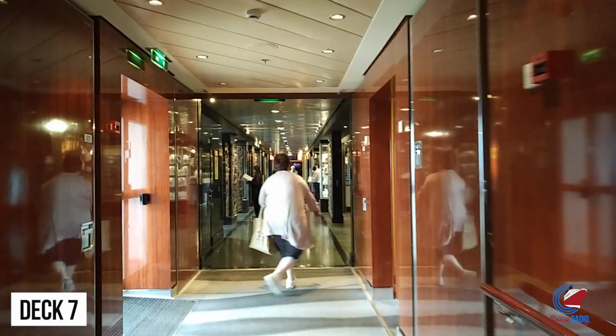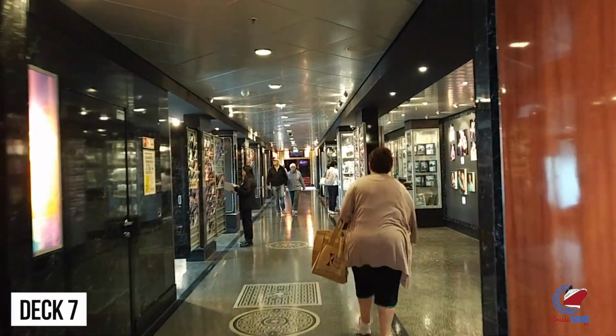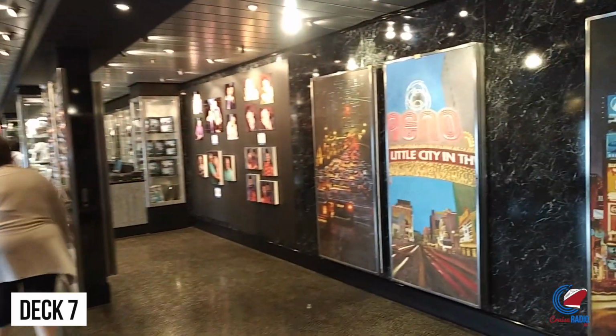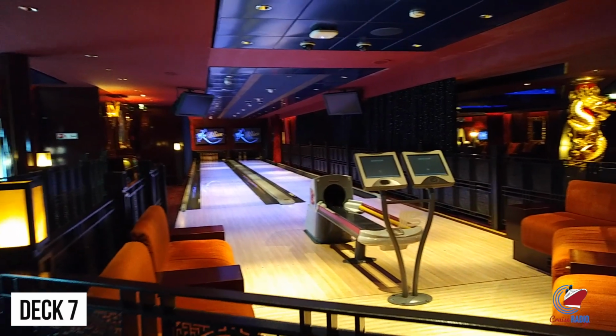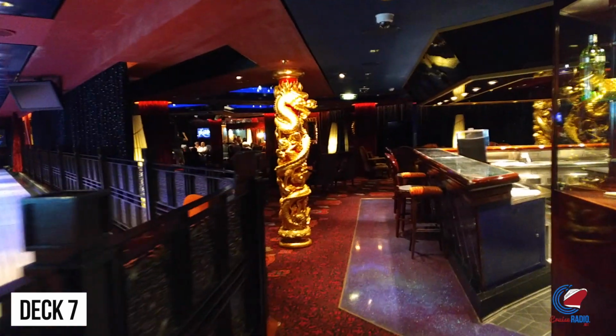Walking aft or walking back from the atrium area, you're going to come through a couple of long corridors. One side is going to be the art gallery, and one side is going to be the photo gallery. And then you'll come up to something really cool, actually, which I forgot that this ship even had. But there's a nightclub, the Bliss Ultra nightclub, which actually has beds all in the nightclub, but that wasn't the cool part. The cool part was that it has a bowling alley in there.